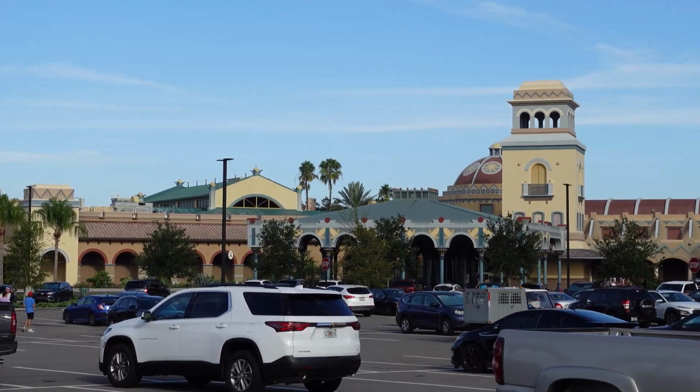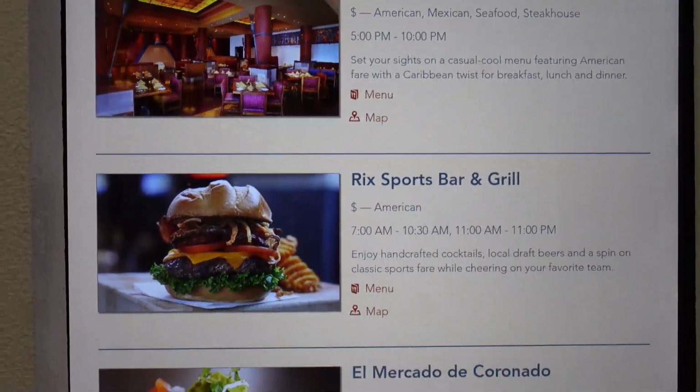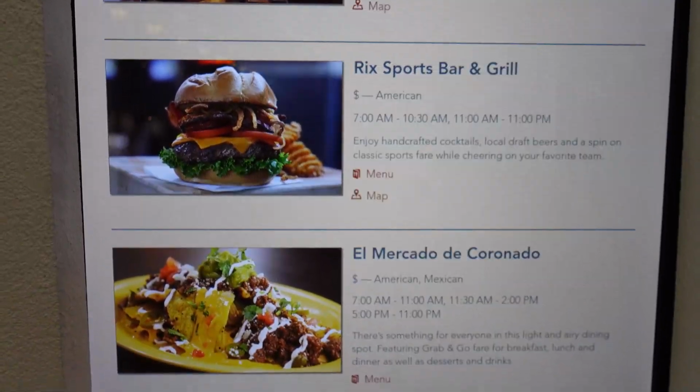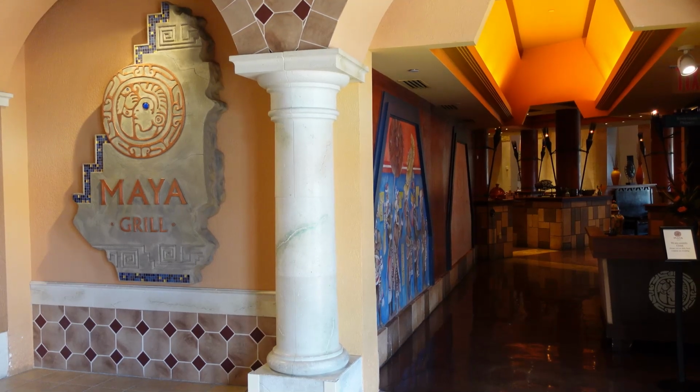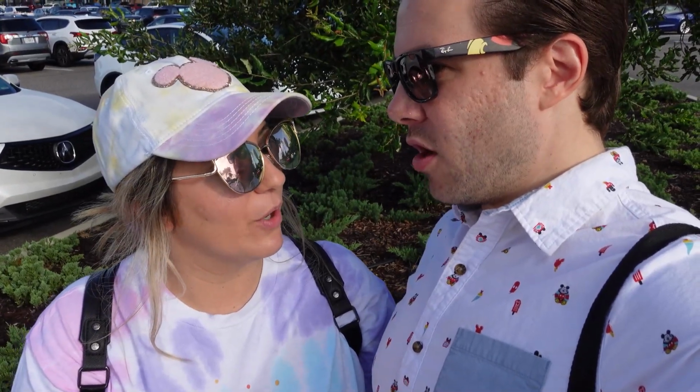It's kind of off the beaten path, but it's also centralized where the majority of the dining is. There are really so many places to eat here. You have the Dahlia Lounge, Toledo, Three Bridges at Via del Lago, Maya Grill, not the best, but it's here. Then you have Rix, and then the quick service restaurant. Oh, and also the coffee bar. What is that coffee bar called? Oh yeah, Barcelona Lounge. Are you ready? Yes.